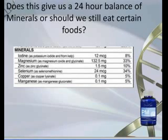Okay, one of the other key concepts we should discuss is the idea of trying to obtain everything you need in 2 tablets in the morning and the evening. And is this enough for a 24-hour balance of minerals, or should we still eat certain foods? Okay, and this will tie into some of the other information we have today about digestive enzymes and about food in general. What we need to keep in mind is, for instance, as we age, particularly as we hit 30 and over, one of the first systems that we lose functionality with is the digestive system.